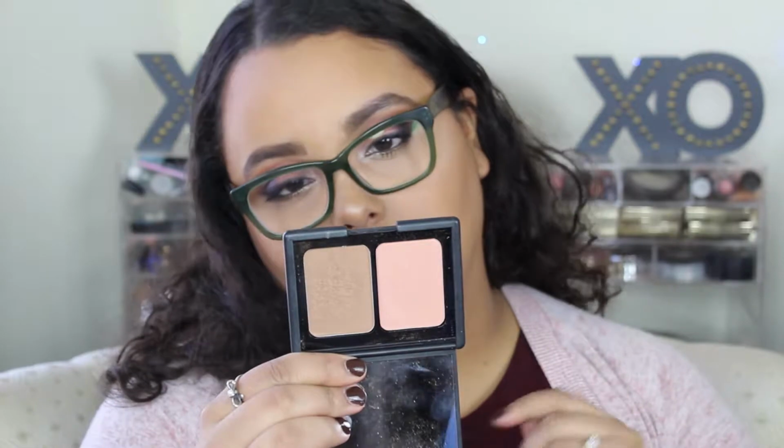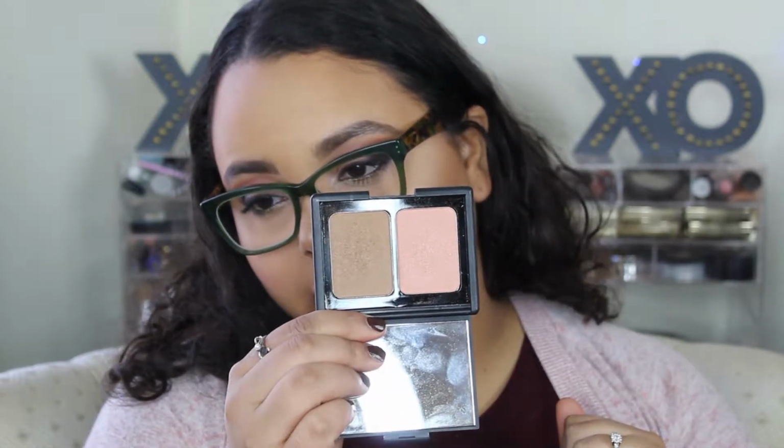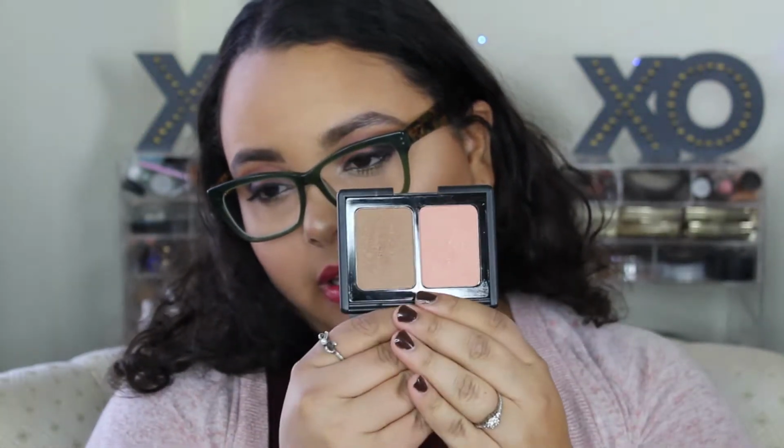Please expand. So I also have an e.l.f. contouring blush and bronzing palette. This one is right here, in St. Lucia. Excuse the mirror, it's really, really dirty. Beautiful. This is a little bit more cool toned for me, definitely, but the blush in here is amazing, and these pick up pigment super easily.